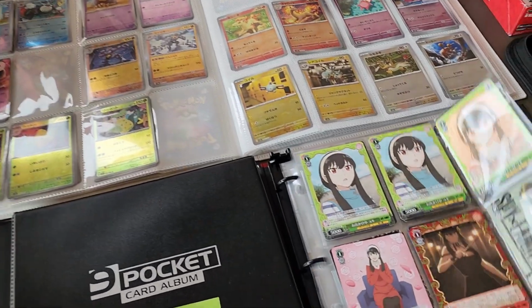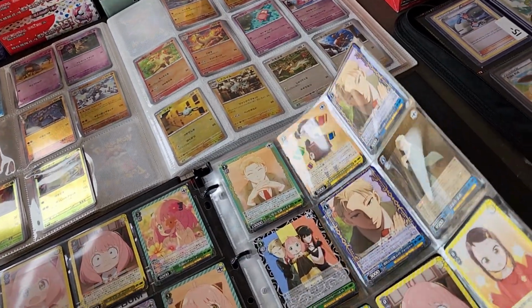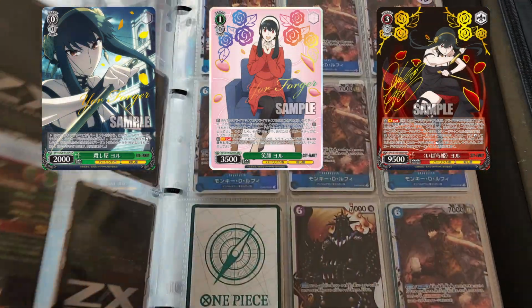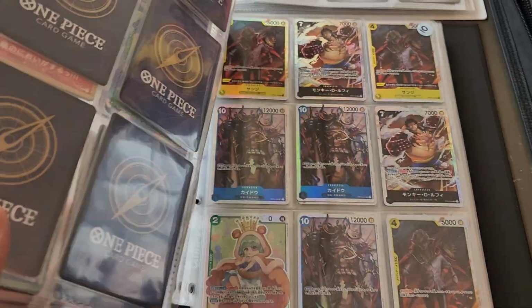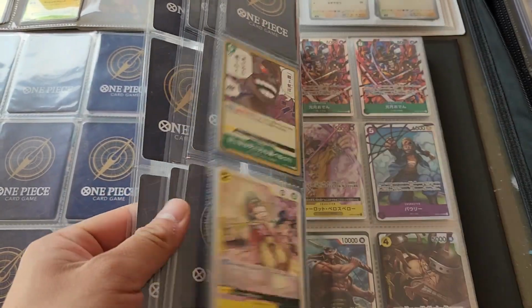Here, once I saw the white Schwartz cards, I got interested in seeing if they had any signed cards. Unfortunately, they didn't have any, but they did have some pretty neat stuff in there. You know, One Piece, if you guys are into the One Piece card game. I haven't played it myself yet, but I heard it's pretty good.